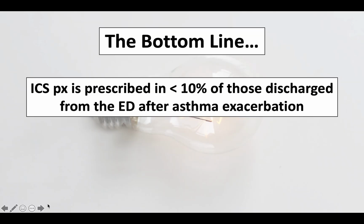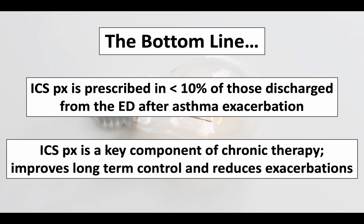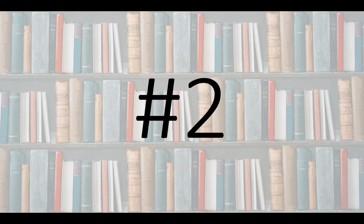The bottom line, inhaled steroids are prescribed in less than 10% of patients discharged from the ED after an asthma exacerbation. Inhaled steroids are a key component of chronic outpatient therapy. They improve long term symptom control and reduce exacerbations and the need for healthcare visits.